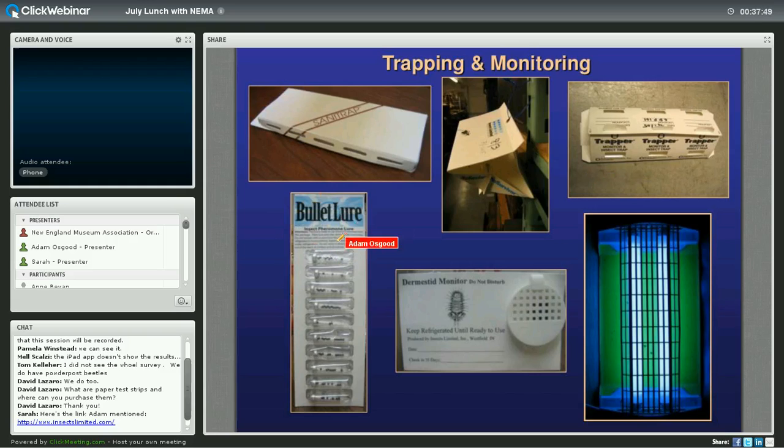All of these products I purchased through Insects Limited. They can be kind of costly. They run about $6 to $8 a piece per lure, so a packet like this is $60 to $80. But we do extensive monitoring.